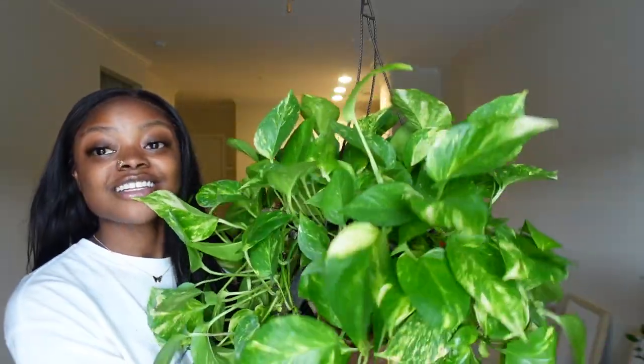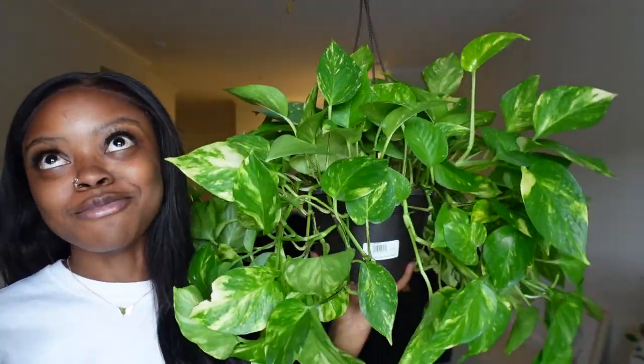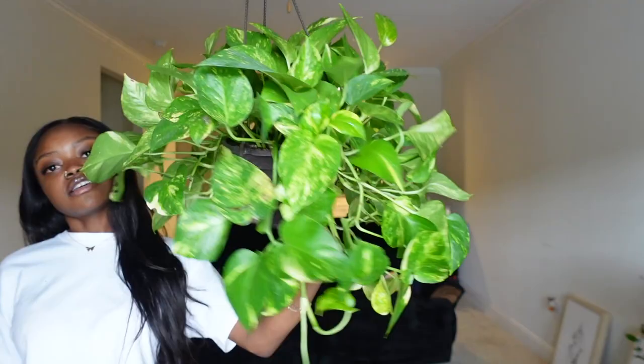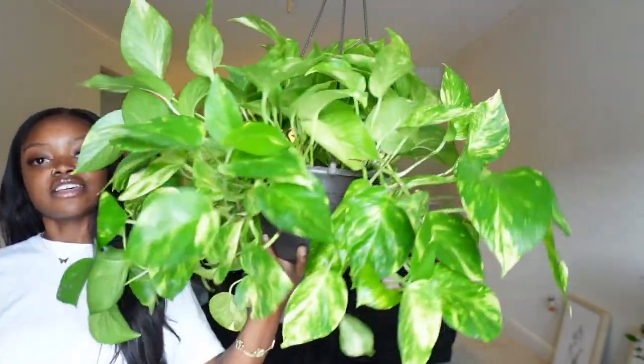But yeah, you guys, I just wanted to show you guys this plant. I don't want to say the best for last, but I was shook when I saw this. I was like, oh my gosh, this is huge. For $20, you can't beat this. You cannot beat this.